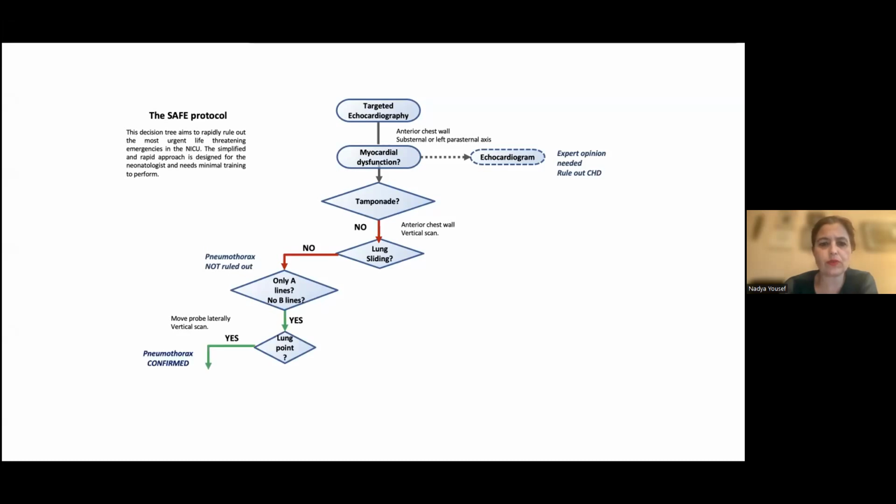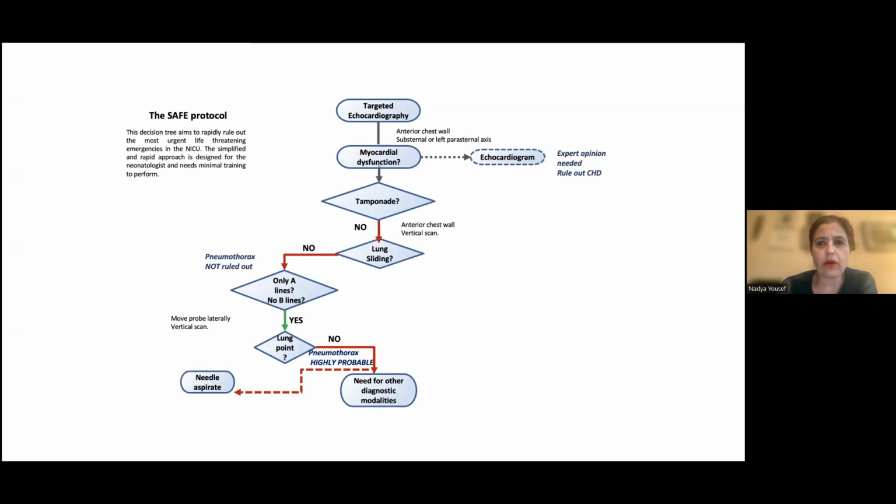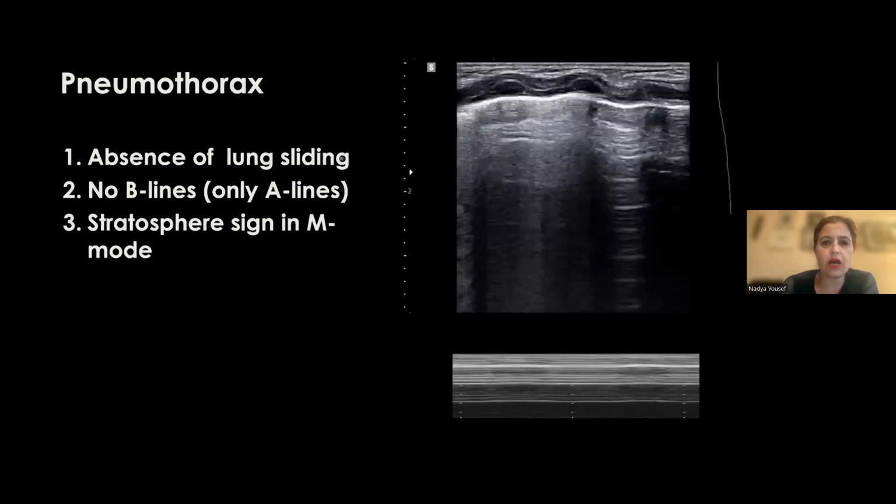the lung point, which is the point of separation of the two pleural leaflets, which would then confirm the diagnosis of pneumothorax. If we don't find the lung point, and that could be possible in complete pneumothorax, the diagnosis of pneumothorax is still highly probable. Although, if the patient is sufficiently stable, we could do another diagnostic modality. In the very unstable patients, especially when we have a difference between the two sides, we're allowed to needle aspirate or treat as per local protocol quickly.